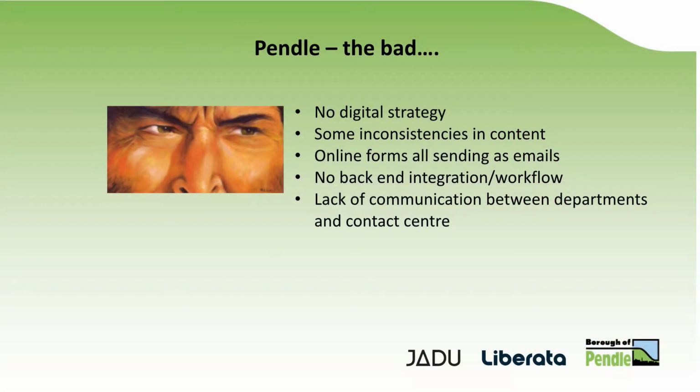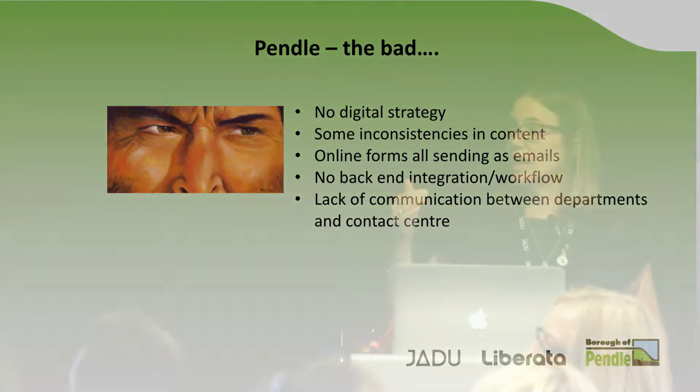Yes, we had lots of online forms that customers could fill in on the front end to request services from us, but the minute they hit send, the digital experience ended and the human interaction one began. The forms went round the authority as emails. There was lots of rekeying. There was no integration at all in the back end. There was no workflow put in place. There was a lack of communication really as well between council departments, but also because we had a new partner in Liberator. Physically, their contact centre was in a different building, so there was a bit of a divide there, physically as well as mentally. So we needed to look at that as well.